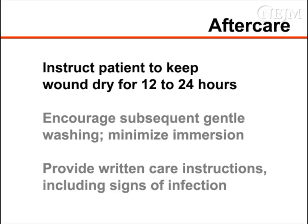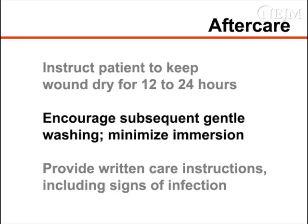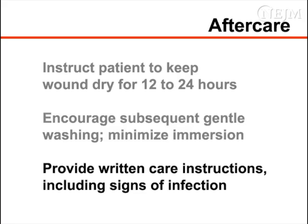Instruct the patient to keep the wound dry for 12 to 24 hours. Subsequently, the patient should be encouraged to wash the wound gently with soap and water, but prolonged immersion should be minimized. Provide the patient with written wound care instructions, including ways to spot signs of infection.